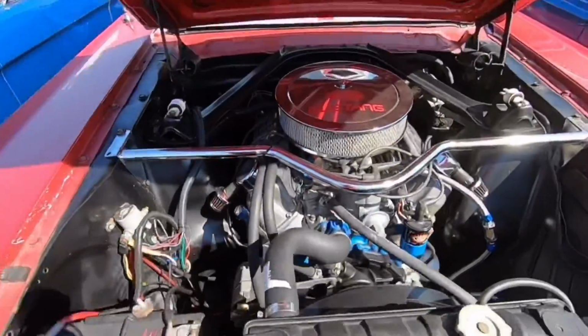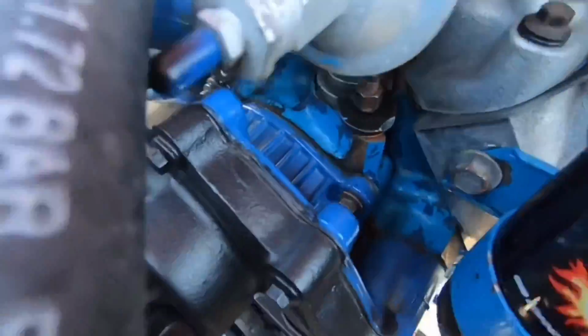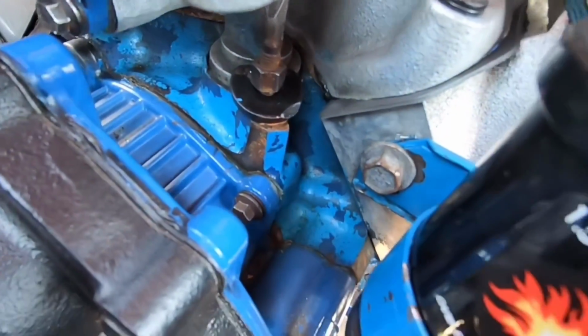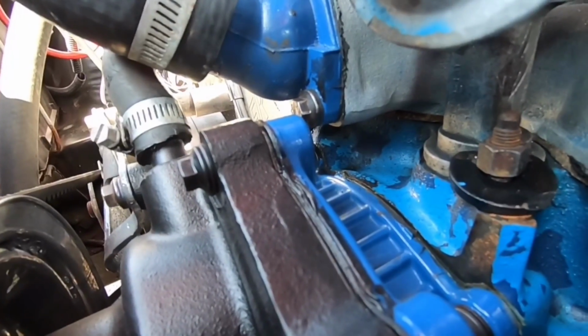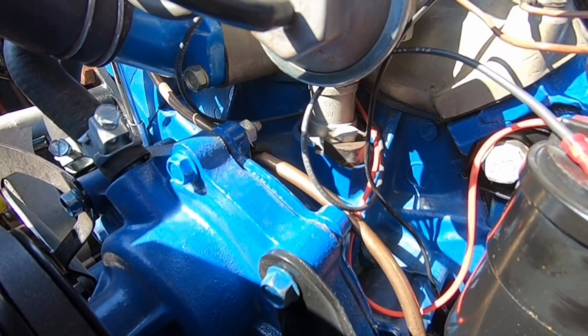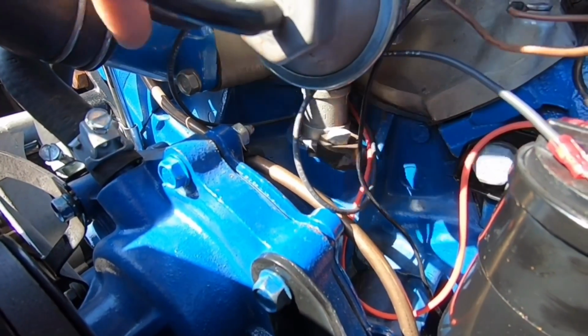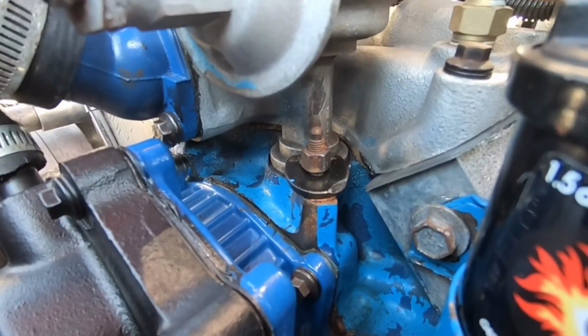They look identical. I mean, the motor looks identical, but it's very close at the head bolt and the distributor, and I can't even stick my hand between that gooseneck and the water pump. So there's one, and this is the 351. See how wide that is? And this is the 289. See how close it is right there?